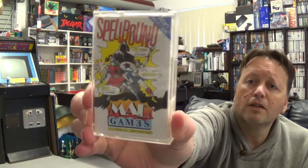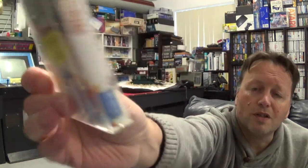Another Entertainment USA one. Is it a shooter? Or maybe it's a strategy game. No, it sounds like a 3D scrolling shooter. Now this game I do know because I've got it on other systems. It's Spellbound. It'd be quite interesting to see what the Atari 8-bit version is like.